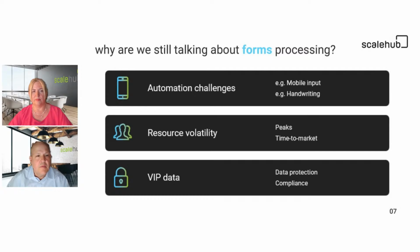We call this VIP data, and it feeds high value processes, for example, bank account openings, insurance claims, healthcare documents, financial aid applications, just to name a few. The standard approach out there is to rely on manual human review to ensure the sanctity of the data and process. But how can VIP data for forms be approached in a different way?